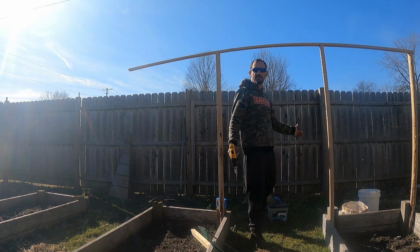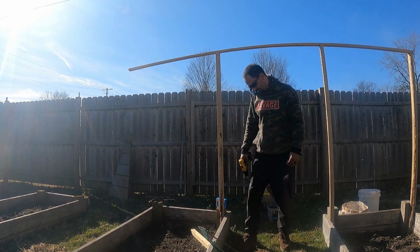It's the green arches, not the golden. That's right.